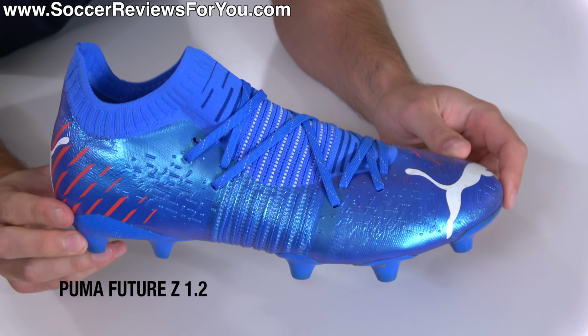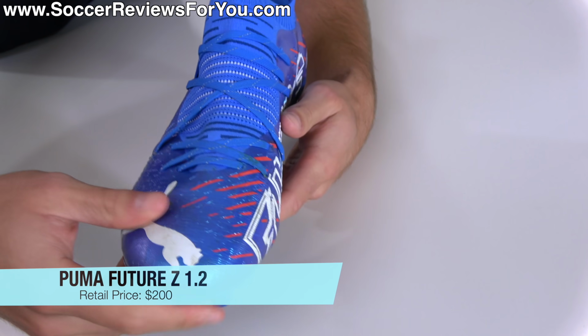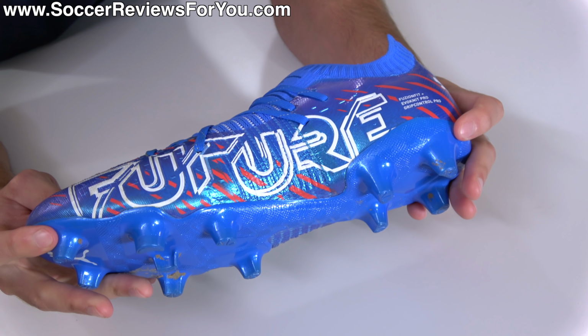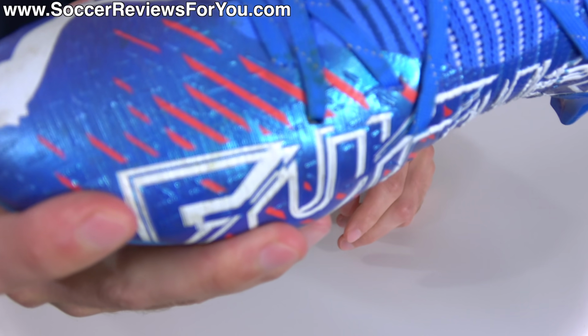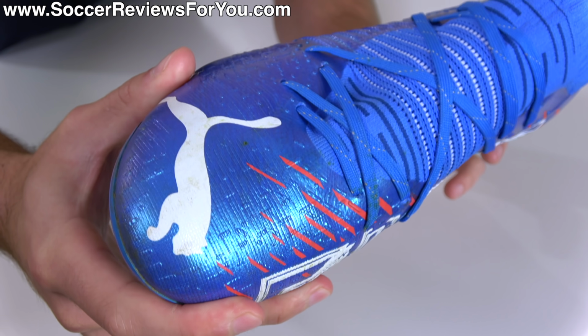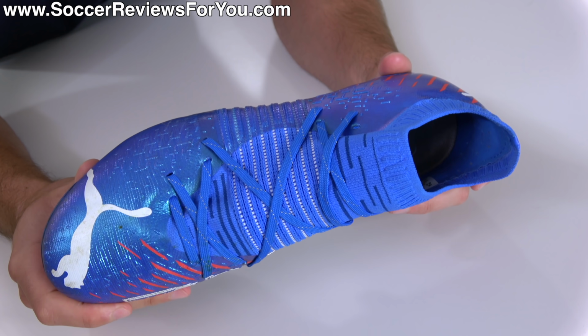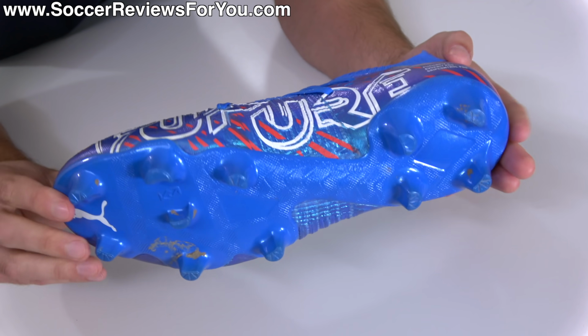The Puma Future Z 1.2 is technically a new football boot because it replaces the 1.1, but ultimately doesn't see much change. The only thing that's really different is the micro texturing you have on the surface of the upper, which pretty well feels the same as it did before. Nonetheless, this is still a great pair of football boots and a very unique one in terms of what it has on offer.